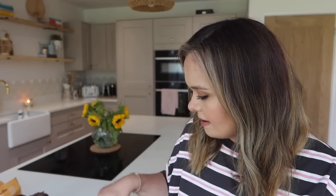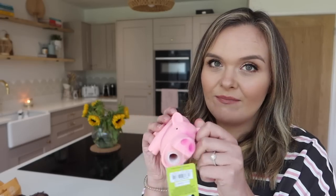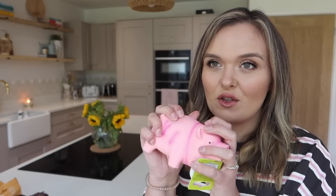The next thing that we picked, my 2-year-old thought this was brilliant. It sounds like a pig, and it oinks, and it makes a different noise. I fully expect this one to not last because it's not the most durable, but these toys are fun, aren't they? And I think it will be played with a lot.